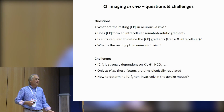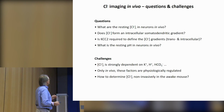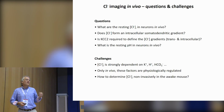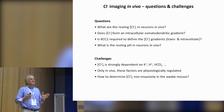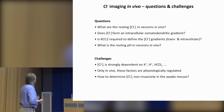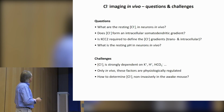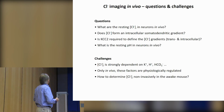And I think this is a particular challenge to examine in reduced model systems, because chloride is so strongly dependent on all sorts of variables such as potassium, pH, bicarbonate handling, and all these things, which I would say you can only perfectly reproduce in vivo, because only there you have perfect control over all these properties, and basically all the factors available that could potentially influence the system.